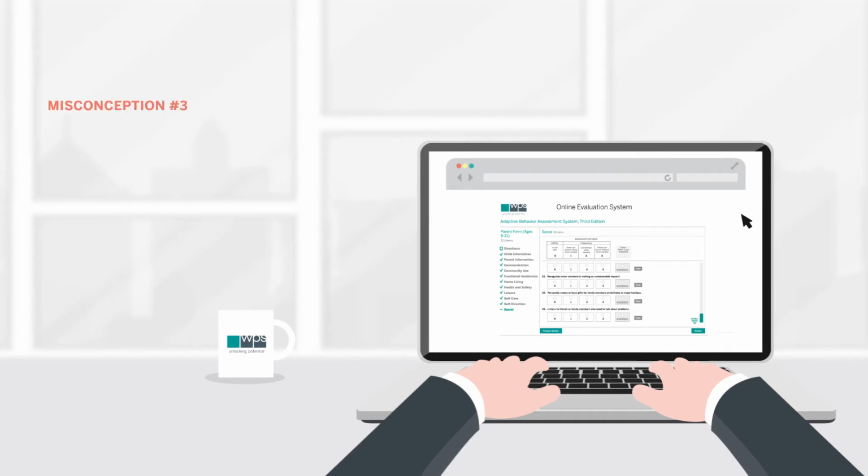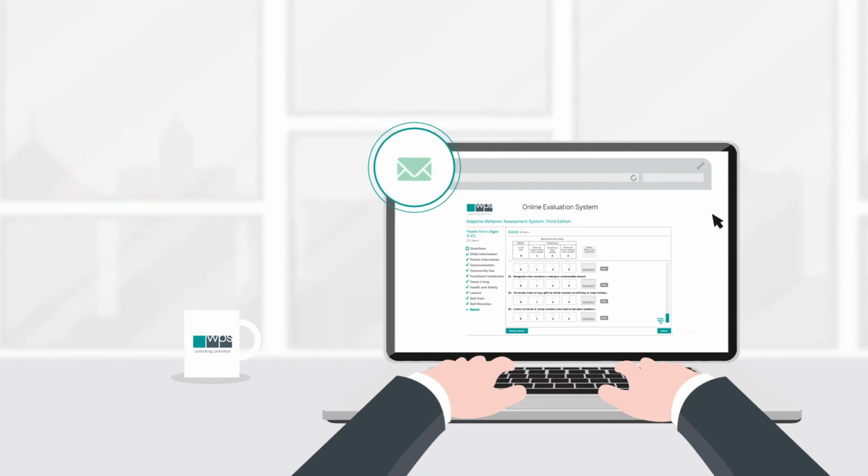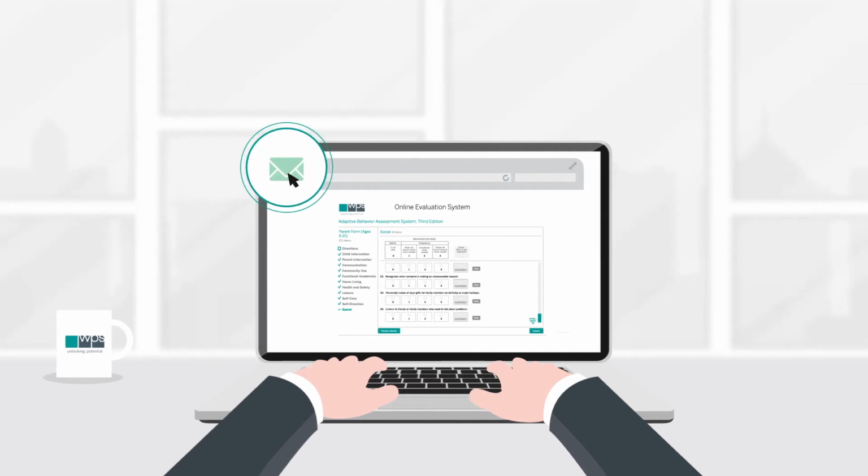Misconception number three: I have to pay for every form I email to a client. Send as many as you'd like. You never pay for a protocol until you score it. Remember, you are sending a link, not an attachment.